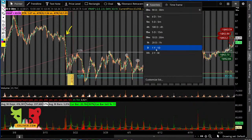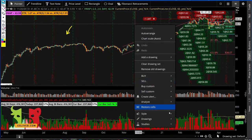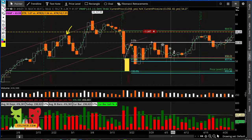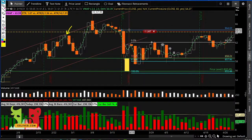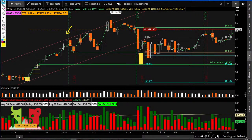From the daily, let me print the daily chart. Let me get rid of the orders for you to see clearly what's going on. So we're trying to push above it. This is the top of that day, 64.86, right? 64.86 before we start moving lower on oil once again.